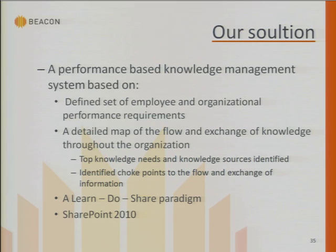A quick question. When you talk about the knowledge needs and the knowledge sources, I didn't hear you say much about any gaps you have found, any actual needs there that were identified as a result of looking at both sides of the ledger.